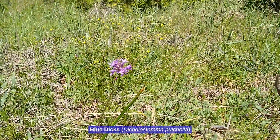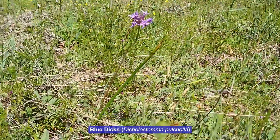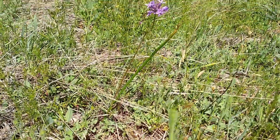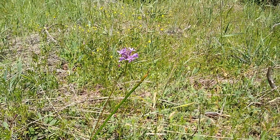Here's another member of the Brodea family. The common name of this is blue dicks, and you get a nice edible root out of these guys, but please don't dig them up. It is actually illegal to pick or disturb native wildflowers.